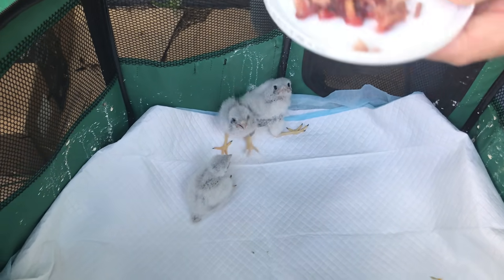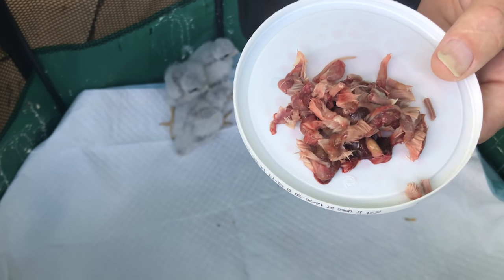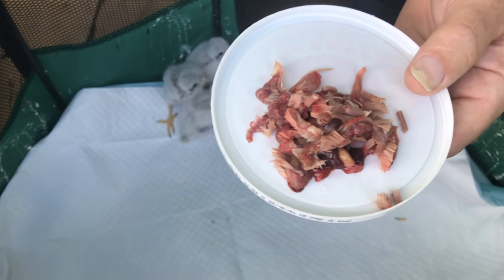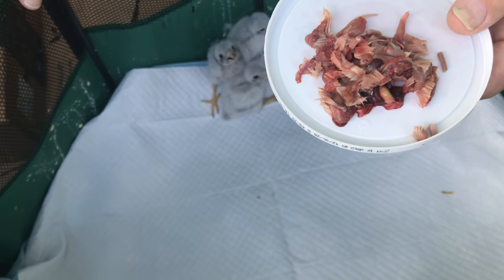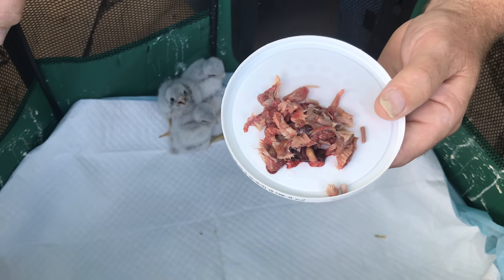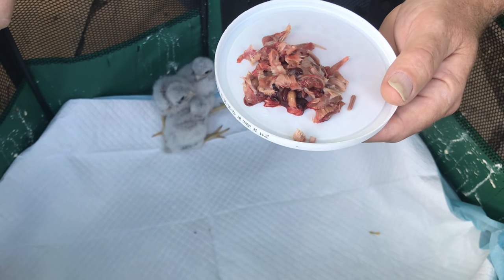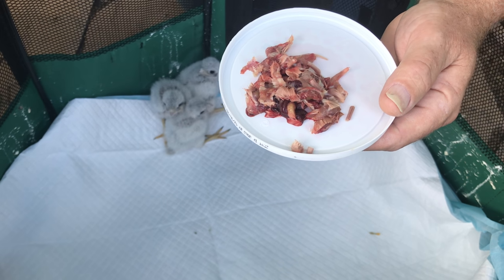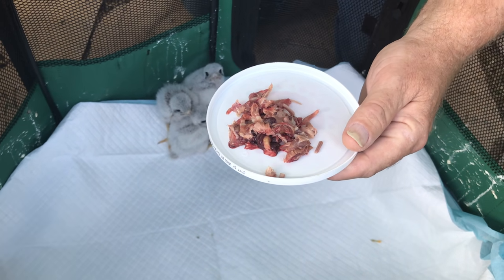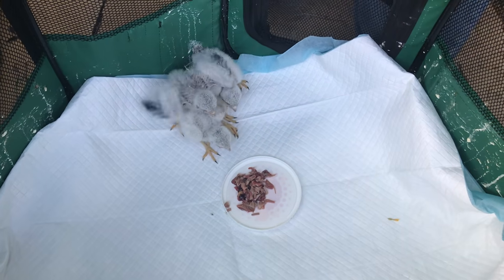And so this is actually what we feed them: chopped up pieces of mice. In the wild, they eat a lot of mice, they eat small birds, and they eat a lot of insects. Once they're able to feed themselves, we don't hand feed them anymore. And that's about the stage they're at right now. They're just starting to be able to feed themselves, and so we'll let them do their thing.